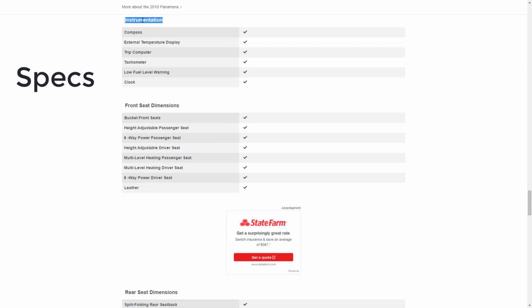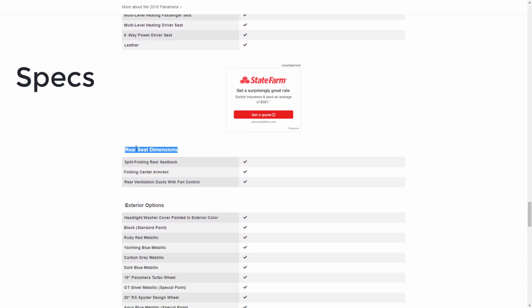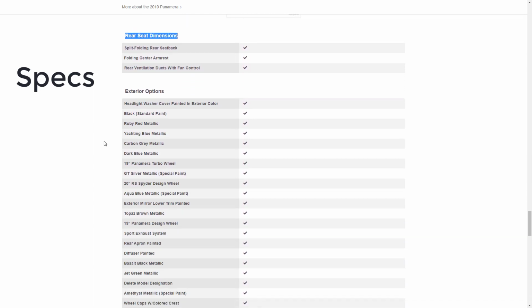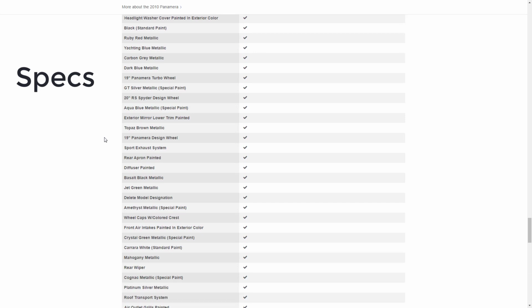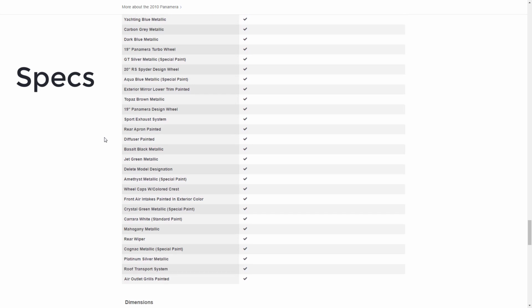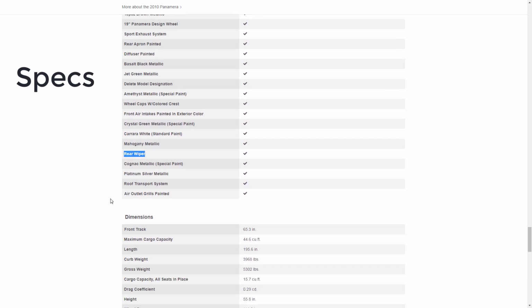Okay, moving forward here, they talk about instrumentation, some standard features here, and front seat dimensions here. And they don't actually give us any front seat dimensions, nor do they give us any rear seat dimensions. Here we have a long list of different exterior options, like the 19-inch turbo wheels, the 20-inch wheels, all kinds of stuff. A rear wiper, because the rear wiper was not a standard feature. And honestly, it'll be very rare to see a Panamera, especially a Gen 1 Panamera, with a rear wiper on it.